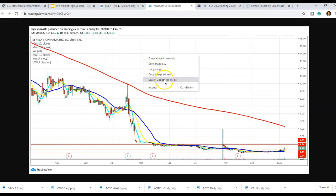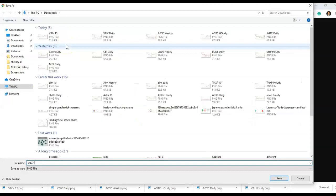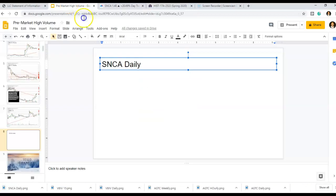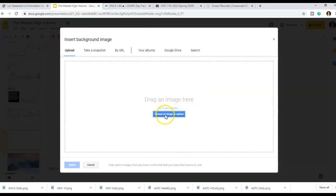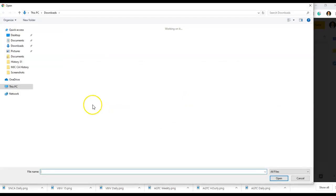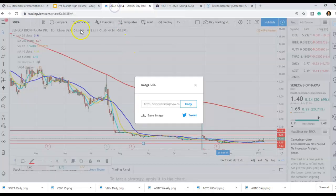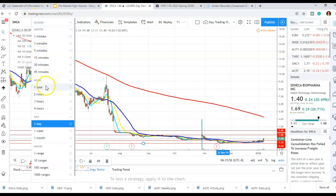Oh, I forgot what I was doing. Save image as. Okay, this is SNCA daily. There's some downloads. Save. Okay, so while that's loading, let me jump on here at the hourly, I should say. 1 hour.